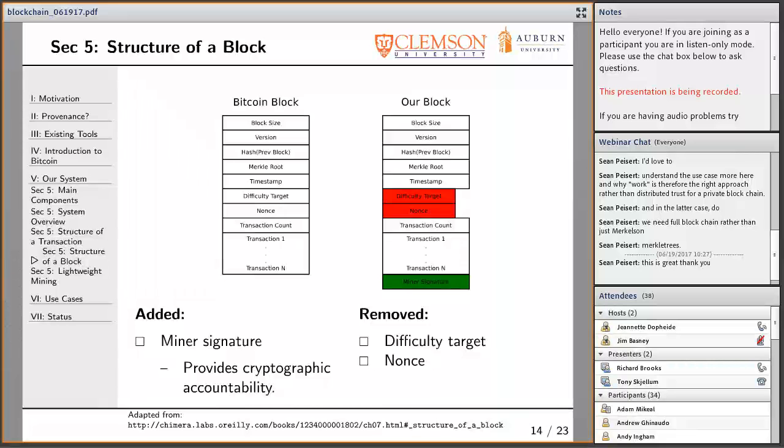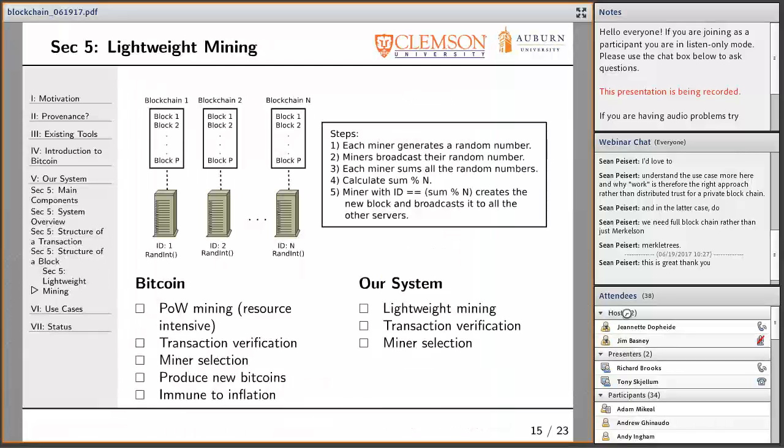Okay. Again, here's the structure of the block. We added a signature from the miner, which adds accountability for that, and we removed the difficulty target and the nonce. The nonce was in Bitcoin, again, you have to have a certain signature for the hash, and you come up with a random number that produces that signature, and the difficulty target says how difficult the mining needs to be in order to stop inflation. So since we're not doing the extent of computation, we can just remove those parts of the block.